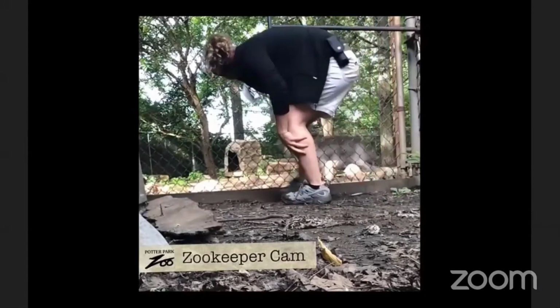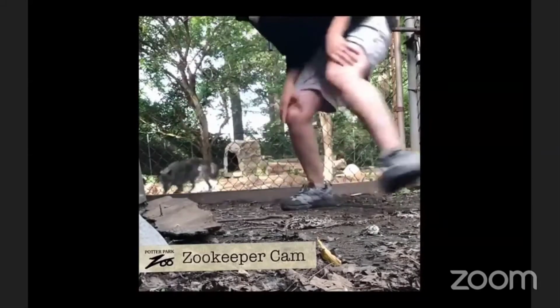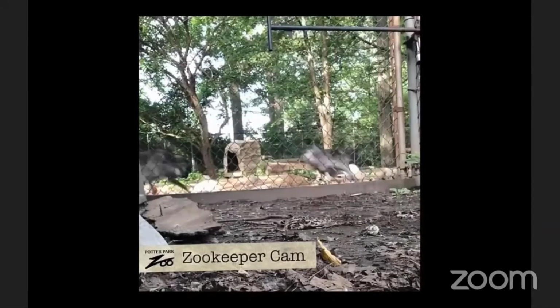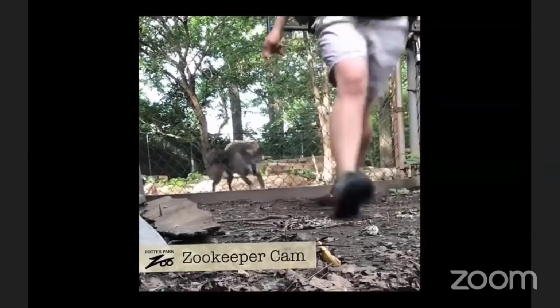While it may look similar to how you might play with your dog at home, it's important to remember that all the animals at the zoo are wild animals. If you think about it, your dog is a direct descendant of the wild wolf, so it makes sense that some of their behaviors would look similar.